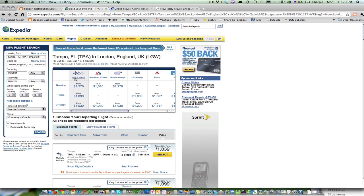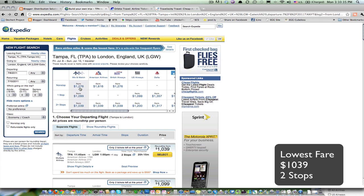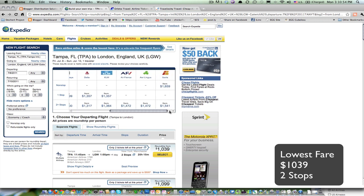And what we see here is a wide variety of choices, ranging from $1,276 for a nonstop mix and match, which is multiple carriers, or simply British Airways round trip. One stop at $1,099 and $1,039. The one thing you'll notice about the Expedia matrix display is that you have a slide bar on the bottom, and you can slide all the way to the right.